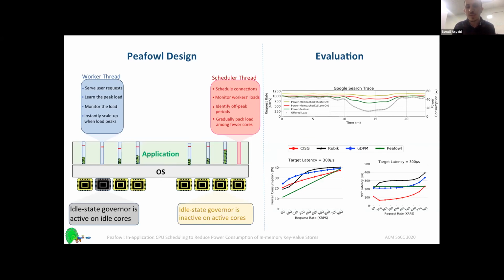The top right figure shows the power consumption of PFAL compared to memcached for a Google trace. As you can see, PFAL can notably save power, by up to 36%. And then we compare PFAL to existing approaches like Rubik, which is a DVFS approach, and microDPM, which is a request delaying approach, and an optimal C-state governor in simulation. This optimal C-state governor has oracle foreknowledge about future idle periods. We wanted to show how effective these governors would be if one were realized one day. As you can see, PFAL notably outperformed these approaches, even the optimal idle state governor.